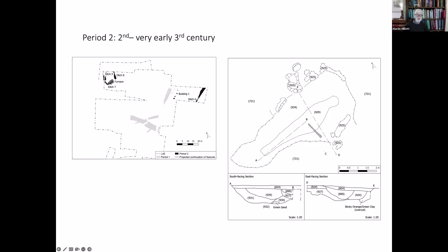The furnace that is cut into the top of ditch 7 here is just a shallow feature with evidence of burning in it. I think during the excavation it was assumed or thought that this might be associated with iron smelting, but Sarah Painter and I are both in full agreement that this is not the sort of form that we would expect for iron smelting. It is much more likely to be something associated with crop processing and so forth. And significantly, certainly in the surviving records, there's no evidence for any volume of slag associated with this.